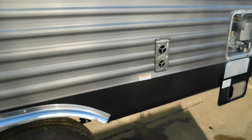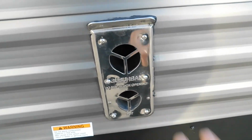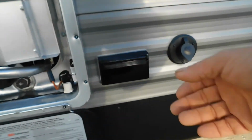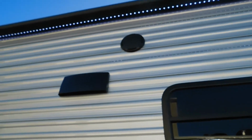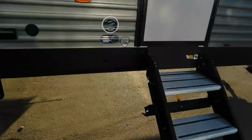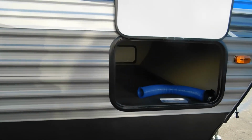Coming toward the front of your unit. This is a furnace heat release, so if you're running your furnace, steer clear of this, it'll get rather warm. Your hot water heater. You do have a 110 and cable hookup out here, so you want to put a TV outside. Your outdoor speakers. That is a vent for your microwave, hood vent. Your solid steps, we'll talk about those when closing up. Your big pass-through storage.